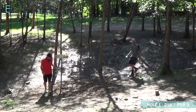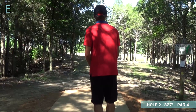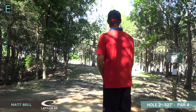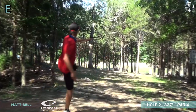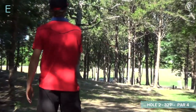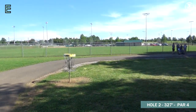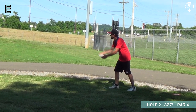And now Dickerson's ready to go. Stroke lead going into hole two, a 327-foot par four. Matt Bell going with a backhand, Anheuser around the outside. Nope, he got the inside. Great shot. These are all really good. It is right there next to the basket.